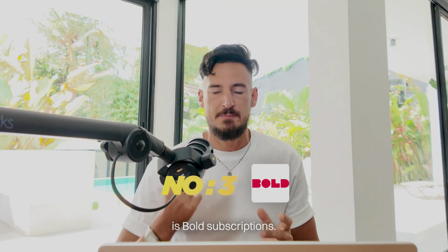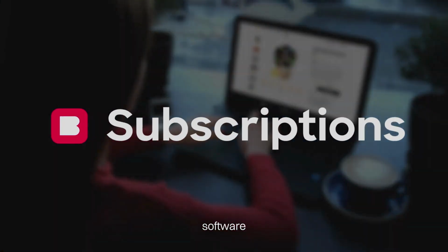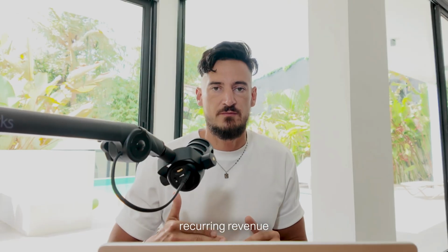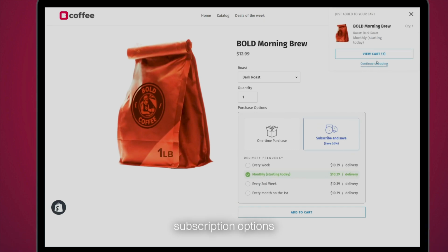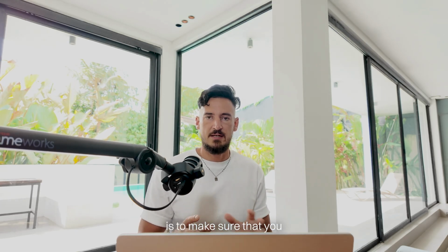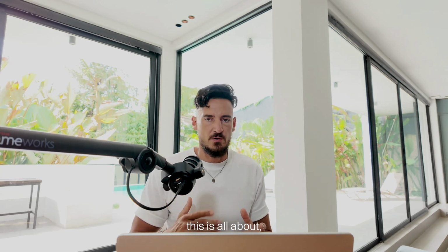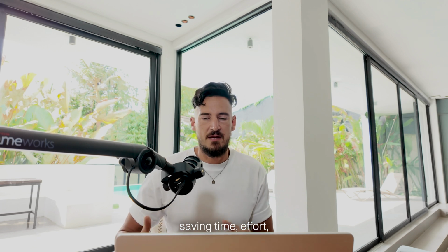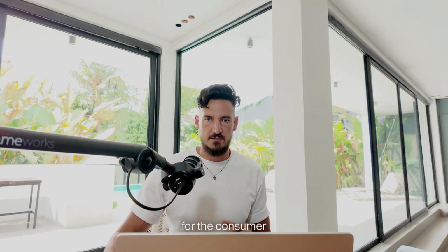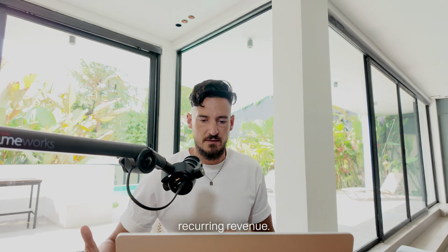Number 3 is Bold Subscriptions. So Bold Subscriptions is a subscription software that enables you to create recurring revenue streams. It's basically customizable subscription options for customers. And the whole point of this is to make sure that when you get a customer, you keep a customer. And the way that you position this is all about saving time, effort, energy, and focus for the consumer. Particularly so if you sell a consumable product, which has MRR, the potential for monthly recurring revenue.